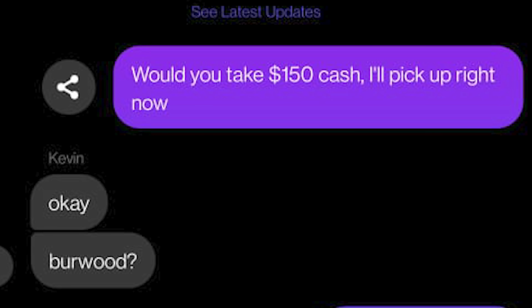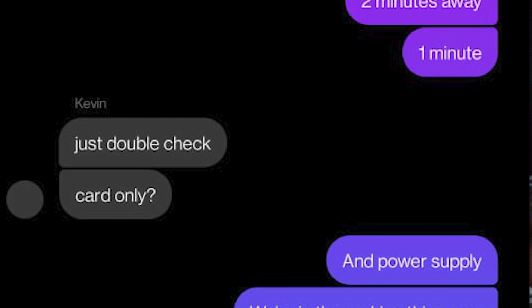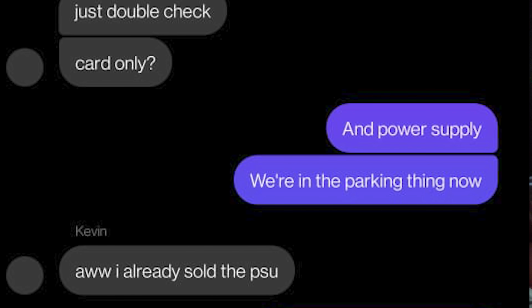Well, it's like, update the ad to not have the power supply in there as well. That's the whole reason I put down the bid and went to pick it up. And the good thing is it's not too far away from where we just picked up the last deal. So I guess you just gotta be careful, like, really confirming what's in the ad before you go to pick up the item.